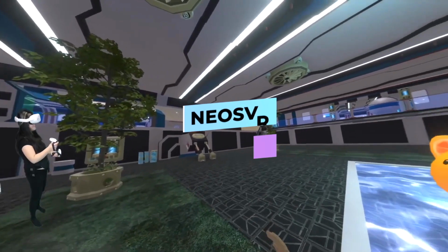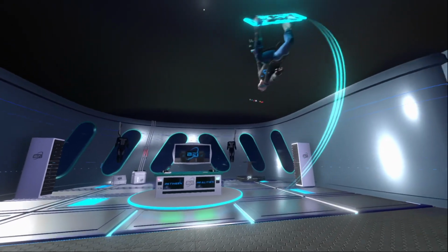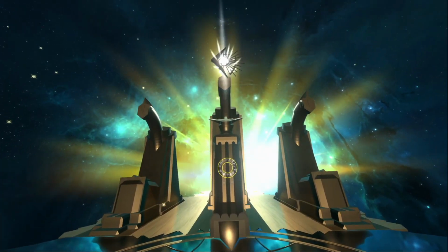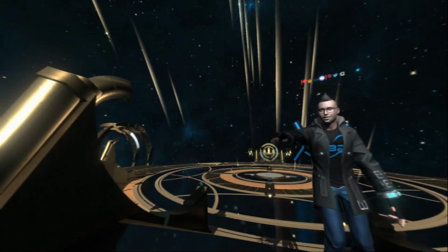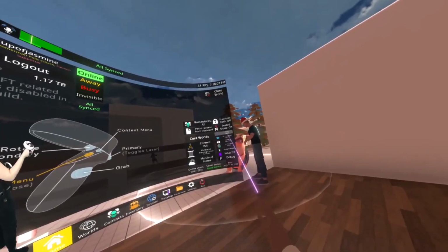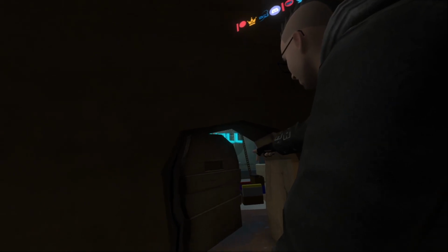Next, we have NeosVR. Now, NeosVR is not as commonly heard of. It's actually only accessible via PC VR. So for that reason, there's not that many people on it. Additionally, the interface on it is pretty complicated. Even for a seasoned VR user, it's a pretty complicated interface, and it's just not a very easy game to navigate. And so it has a much smaller population set.